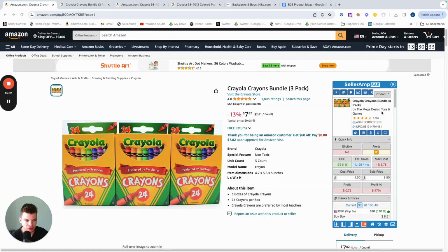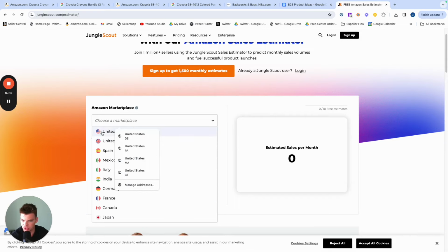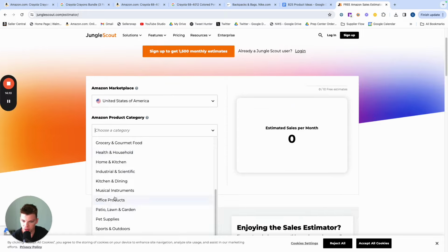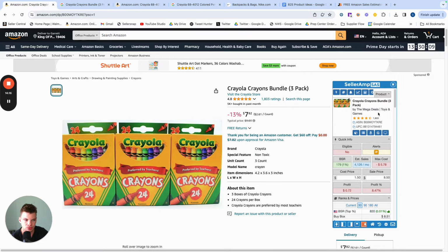So we are in toys and games. We can load up Jungle Scout, and as I wait for it to come up, we can get some idea of what that 50 or 60 will mean for us this year. So we can use United States. Now notice we're in toys and games, as the listing suggests.